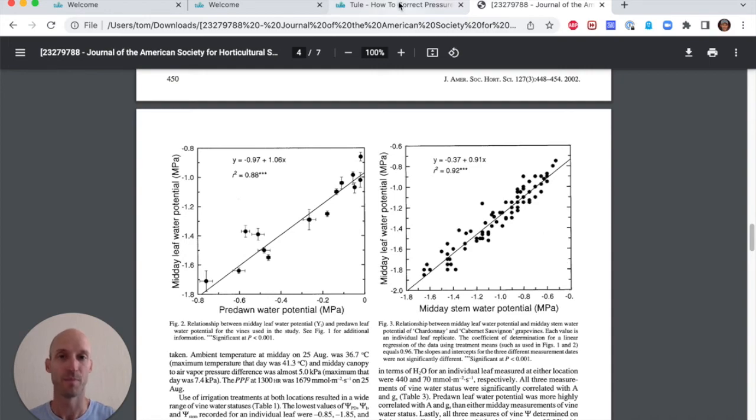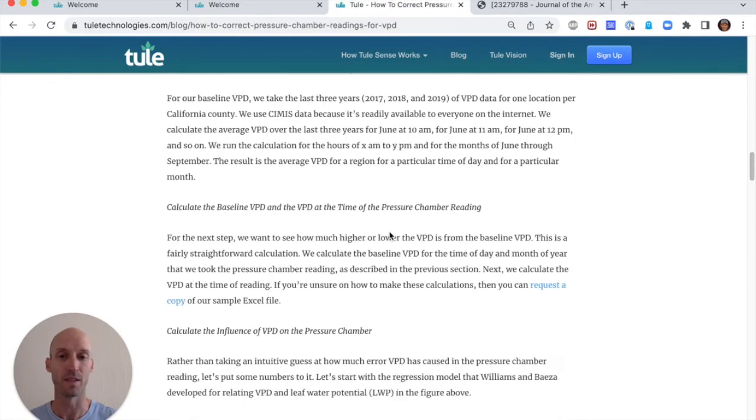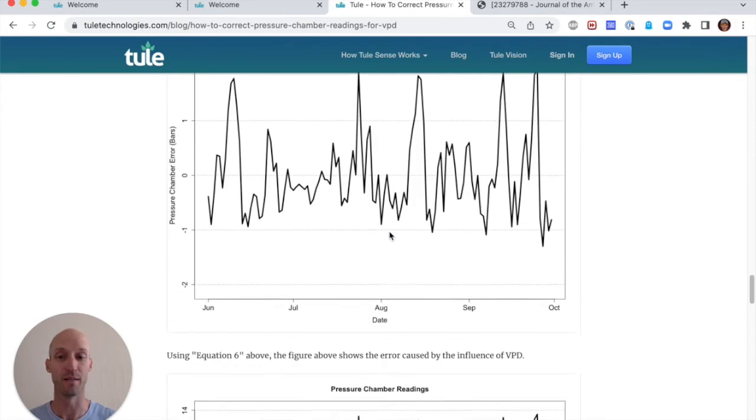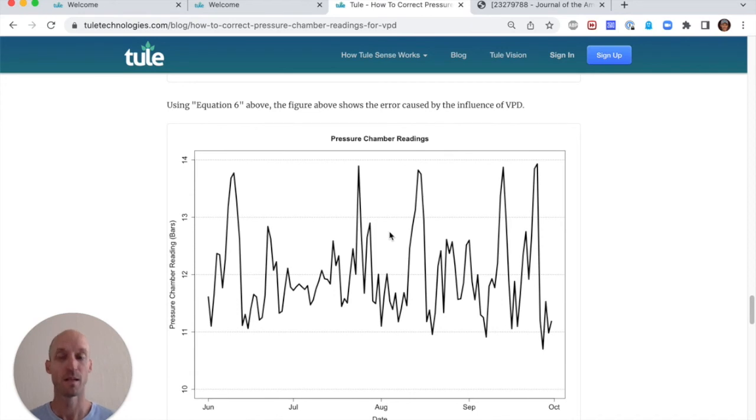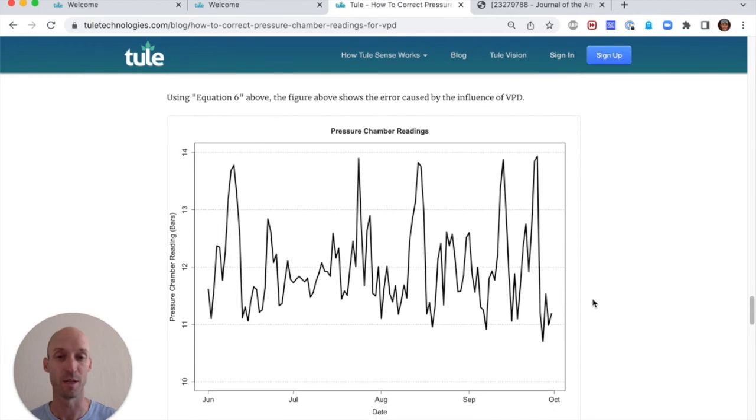Let's imagine that we have a vine that's always 12 bars. It's a magical vine. It's always 12 bars, no matter what. Depending on vapor pressure deficit, the readings we get from that magical vine with the pressure chamber will either be 11 bars on really cool, humid days or 14 bars on really hot, drier days. This chart shows you how much the leaf water potential varies with the pressure chamber, just depending on daily variations in vapor pressure deficit.